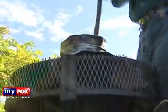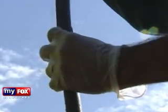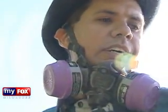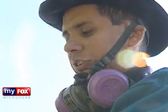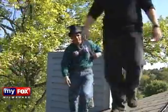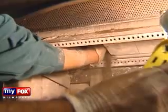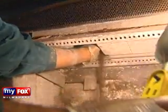Daniel handles the actual chimney sweep, and sometimes he finds a few surprises in there. I found a couple squirrels, ducks. Ducks? Yeah, I found a couple ducks, dead ducks. I would imagine they'd be dead ducks. That's it for the roof, but coming up we find out where all that soot and nasty stuff ends up.